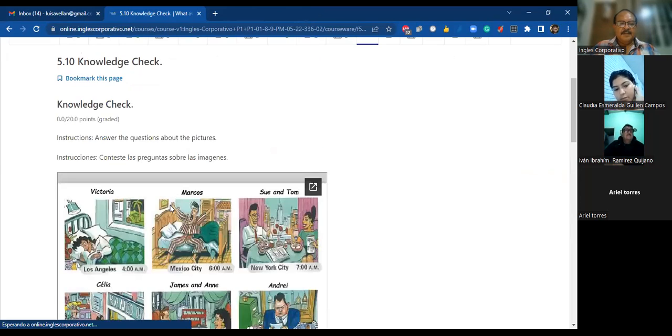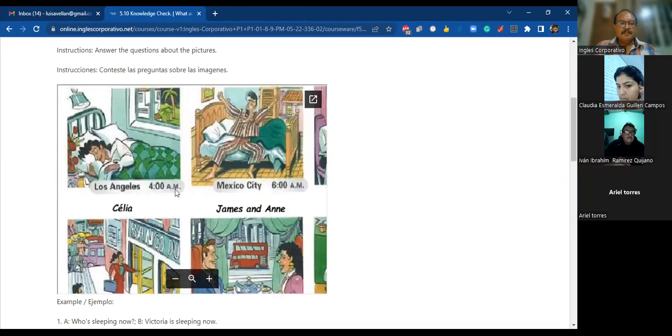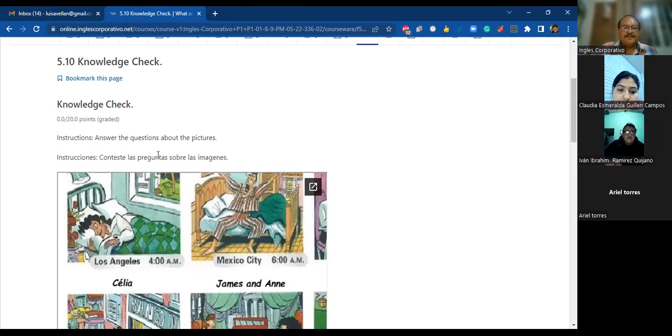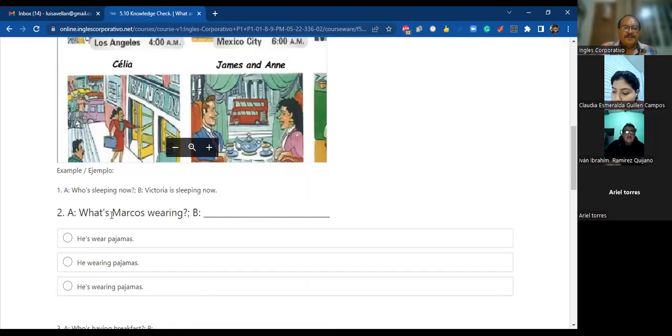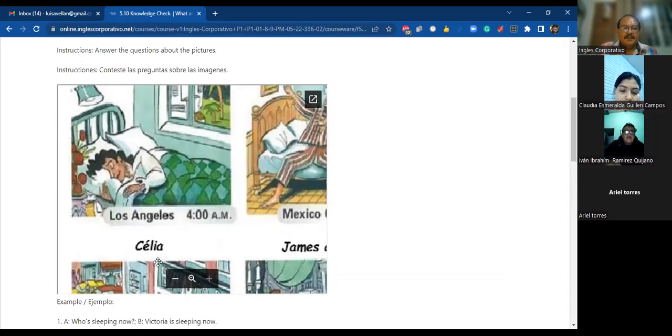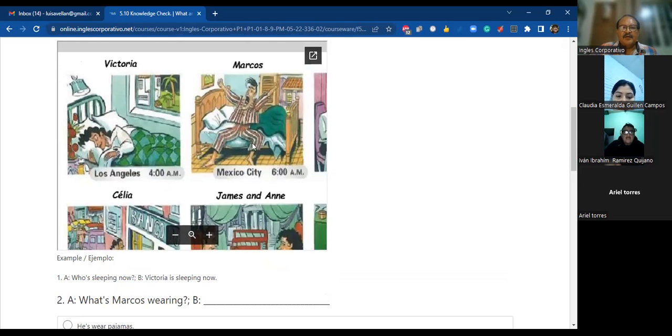Okay, this is the same image. Okay, these are the same pictures, right? For example, Los Angeles, 4 o'clock, the time, and for example, the activity, right? That they are doing. For example, if you see, okay, here, this is Victoria. Say, for example, who is sleeping now? Victoria is sleeping now, right? You can see the activity that she's doing. And then it says, what is Marcos wearing?